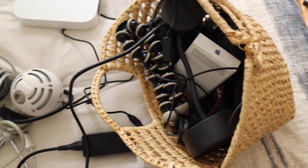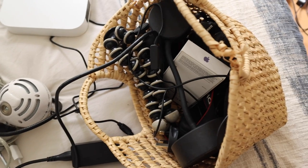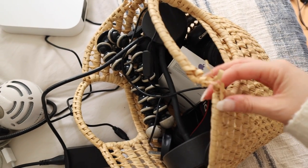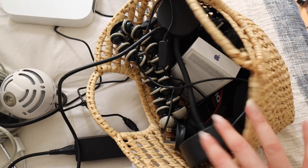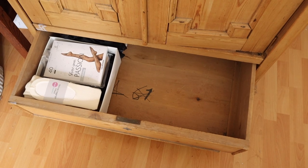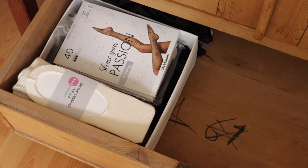A quick last minute organisation of my electrical equipment. I've been storing some of it in this basket, which I think I've overloaded a little bit. I need to fix that, but I'm going to put this elsewhere because I need more space for it. I have half an empty drawer, which is more than enough space for my camera stuff and all my tights, apparently.